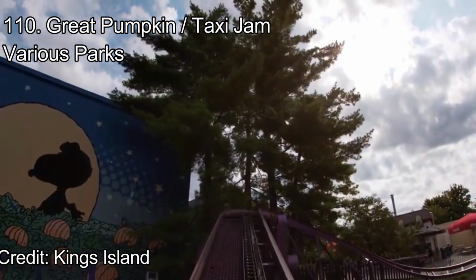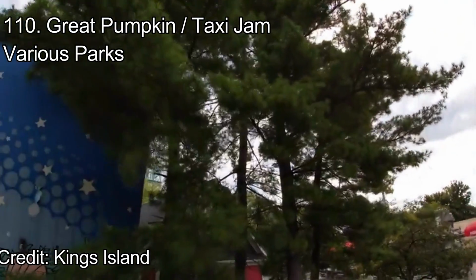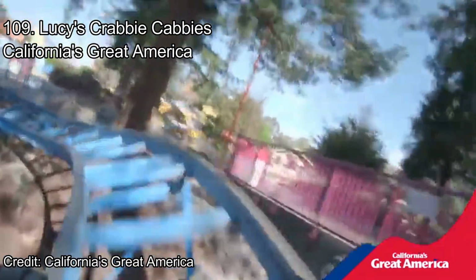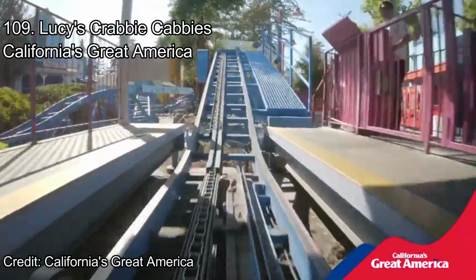110, Great Pumpkin Coaster or Taxi Jam at various amusement parks. A small hill before diving down and a few turns. Again, just a forceless kiddie coaster. 109, Lucy's Krabby Cabbies. Another kiddie coaster makes the list, and this time, it's a bit bigger of a circle.